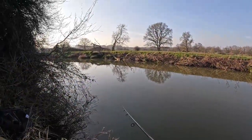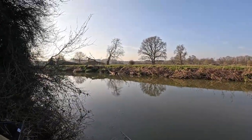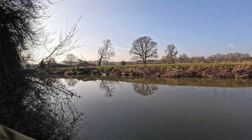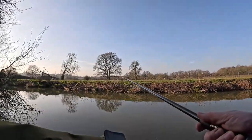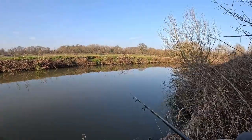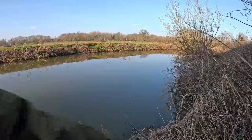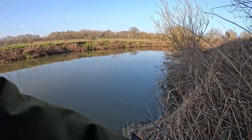Wow, this tiny lure, you can feel the vibration of it. It's like a little plug with a spinner on the end, and you can feel the vibration right through to the butt of the rod. It's proper vibrating. So hopefully it's putting those vibrations out in the water, hopefully attracting anything that's nearby.